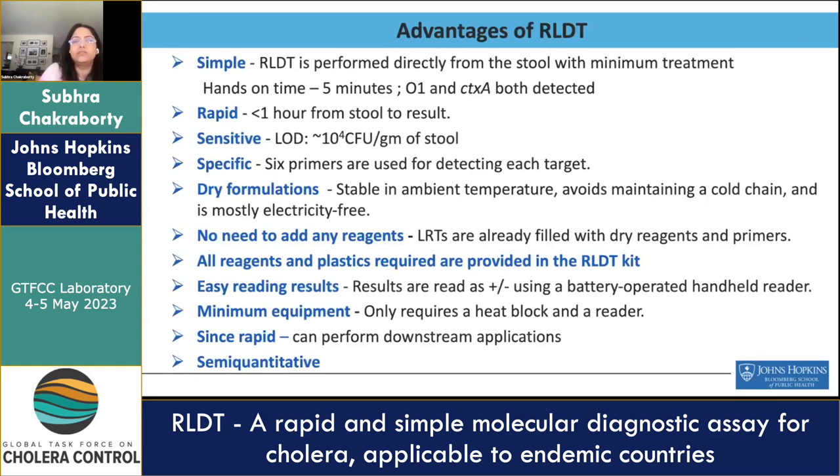So these are the advantages of RLDT. It's simple. RLDT is performed directly from the stool with minimum treatment, and hands-on time is less than 5 minutes. So there is very minimal chance of contamination. It can detect both O1 and CTXA. So if there is a non-O1, non-O139 strain emerging with CTXA, it can detect that immediately. It's rapid. It takes less than 1 hour from stool to result. It's sensitive, it's specific. And the dry formulation makes it stable at ambient temperature, avoids maintaining a cold chain, and is mostly electricity free.